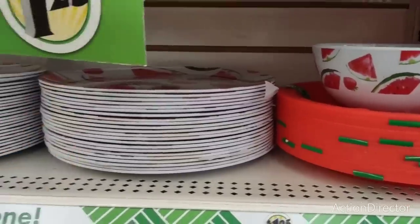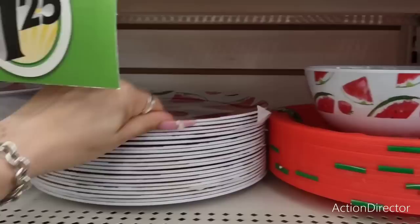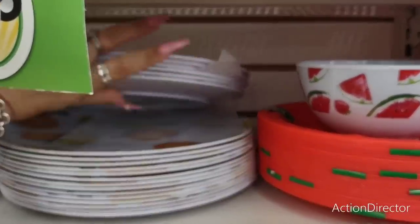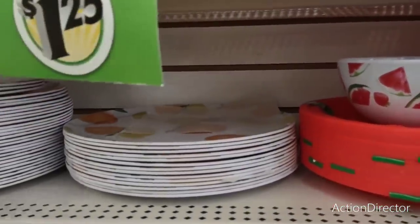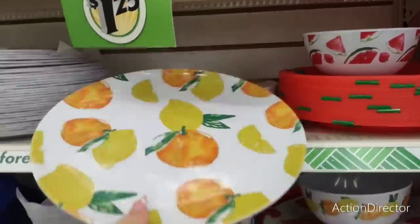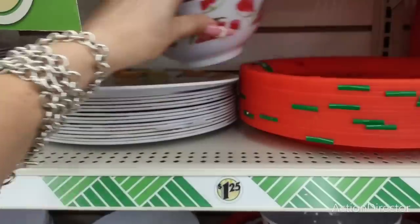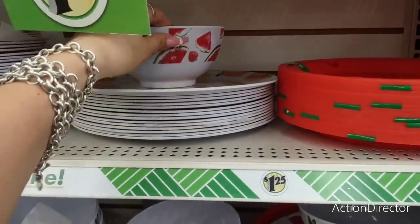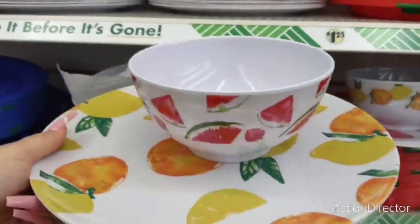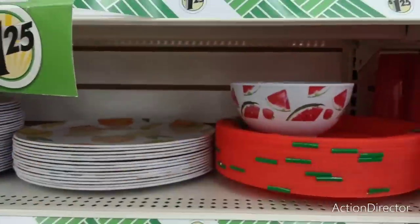Yeah, I am. I gotta get a buggy. I wasn't planning on buying, but I almost fainted at the nail shop, but oh well. Okay, this is so cute, you guys. $1.25, like wow. I kind of like the lemon bowl with the watermelon better than the watermelon bowl with the lemon. Yeah. All right, hold on, you guys.